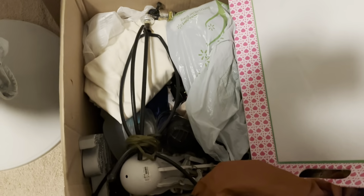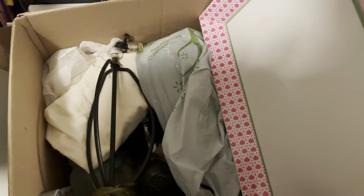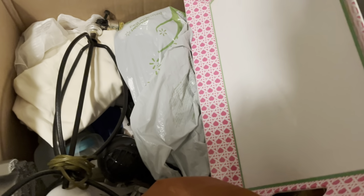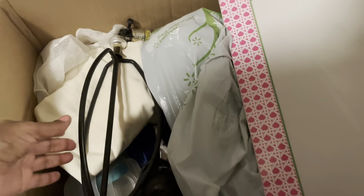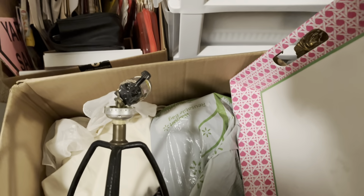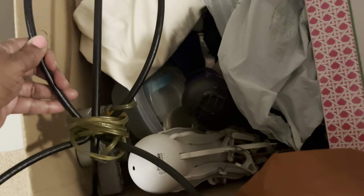And then don't be alarmed. This is a box where I started throwing stuff in that I did not want anymore. So we have a tray here. I just don't have any place for it. I like it. My sister gave it to me. She actually thrifted it. This is a lamp that I don't know if somebody can use or if it just needs to be in the trash. But you know what? I'm going to put it in the trash. So we're going to get rid of that.